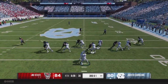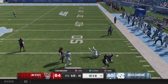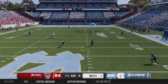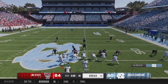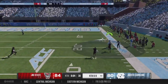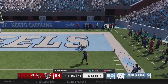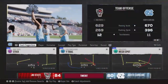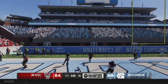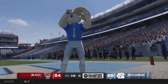Can he get there on the ground? And the play is good enough for a first. And the defense has countered over the years by trying to play out wide. But here's a great example. Fourth down, drops back, looking to throw for it. And the clock winding down. Shot. The deep shot is caught for a big gain. From the shotgun, he's probing the secondary. Touchdown, UNC, to claim the lead here in the final minute.